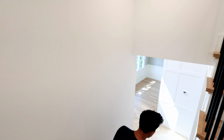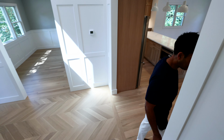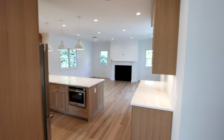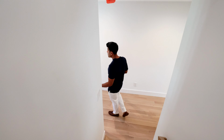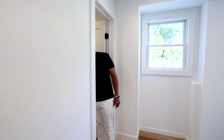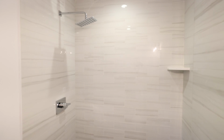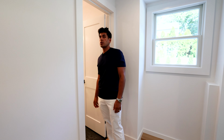We have a total of 5 bedrooms and 3.5 baths. So we saw the 2 upstairs. Now I'm gonna take you to the full bath on the ground level, which is really conveniently located right by the side entrance. We have a custom tiled shower all the way to the ceiling, vanity, toilet, and really just awesome execution all around.